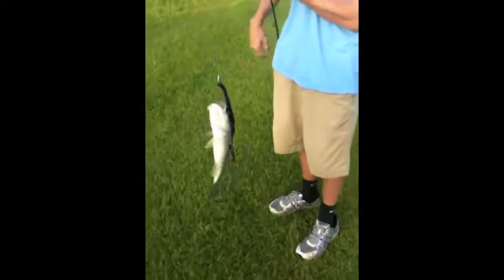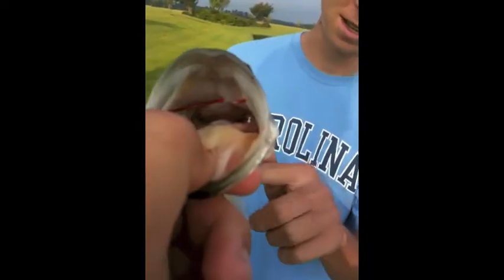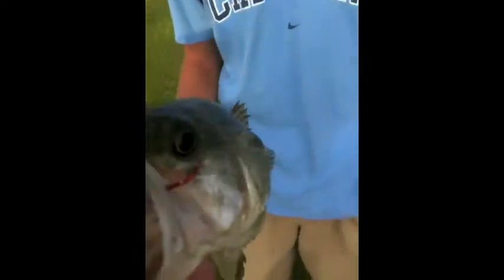All right, Logan got one. Here we go. He's pretty small. Actually, he's really small. His mouth is small too. See how big his eyes are? A little bit bigger than his stomach. All right, we'll get back to you guys.